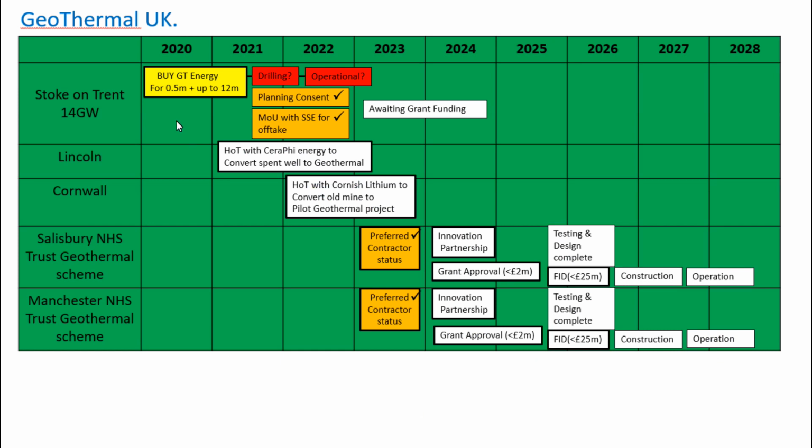Onto geothermal, and in 2020 they bought this company GT Energy that was running this project in Stoke-on-Trent. Now, in the original RNS relating to that, we'd been promised drilling and it being operational by 2022, but there's been no sign of that. So that does put a question mark over whether that was a good deal or not.